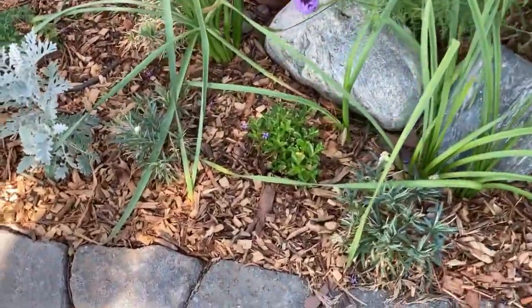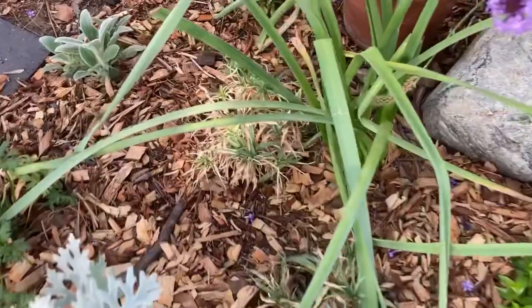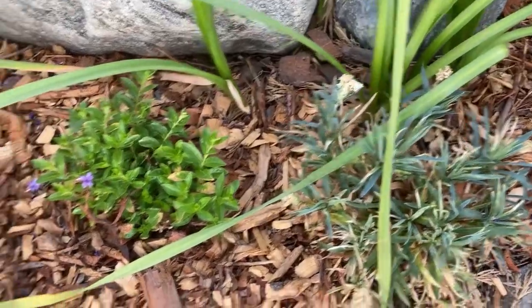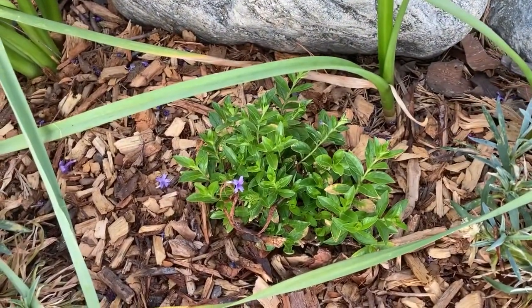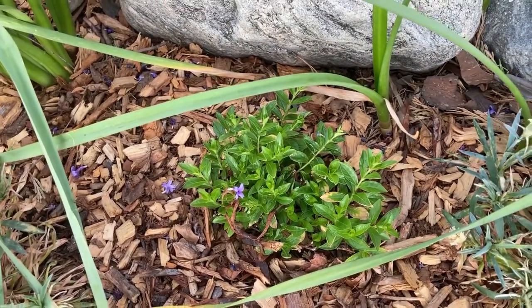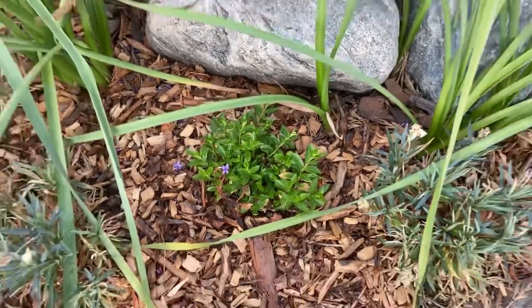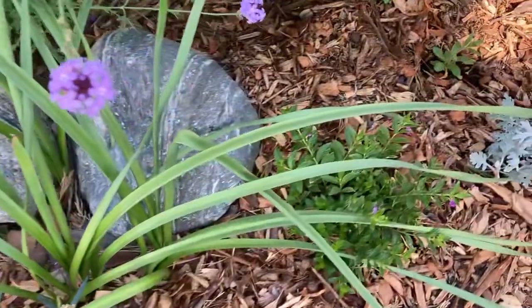The carnations are also starting to wear out. Look at this little sad yellow carnation. There's no flowers, I don't think, on any of them. Well, spent flowers. And then this is a Mexican heather that's just starting to green up again. Well, it never went brown, but it's starting to grow and it's got little flowers on it. And there's another one right over here.